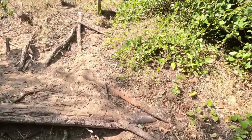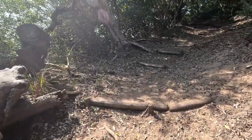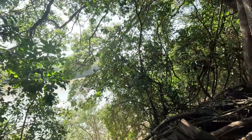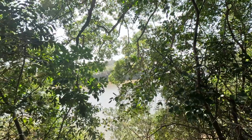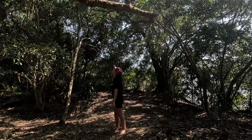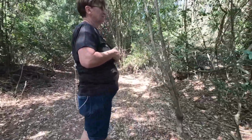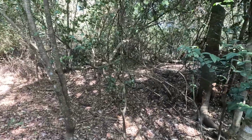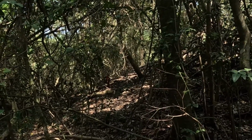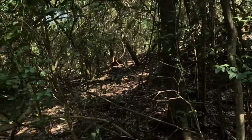Oh, it's steep. Oh, I like these trails of the trees overgrowing. Have a nice view of the river up here. It's all good just now. I really want to see the mangrove kingfisher. What's that? Oh, it's so pretty. Oh, it's so pretty. I wasn't expecting one to be so close.